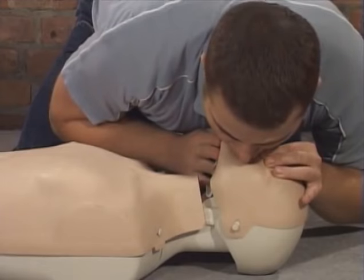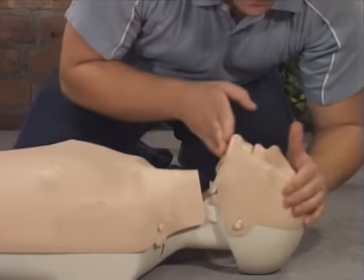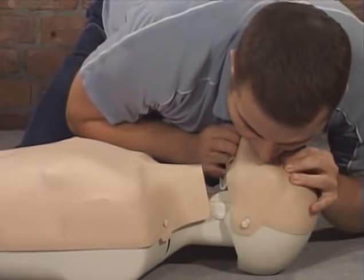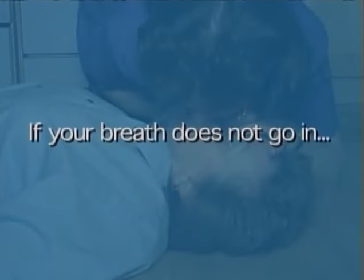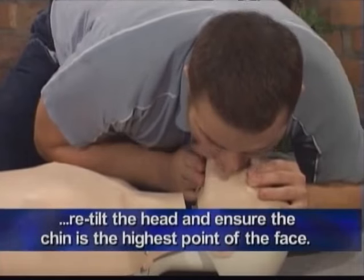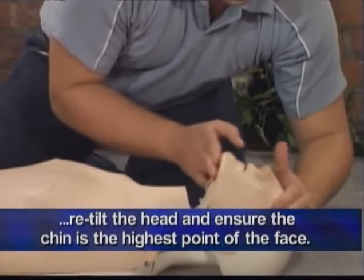If the breath in the ABC check does not go in, tilt the head further back and try to breathe in again. But if the breath still does not go in, take this as a choking situation and begin CPR immediately. If your breath does not go in, retilt the head and ensure the chin is the highest point of the face.